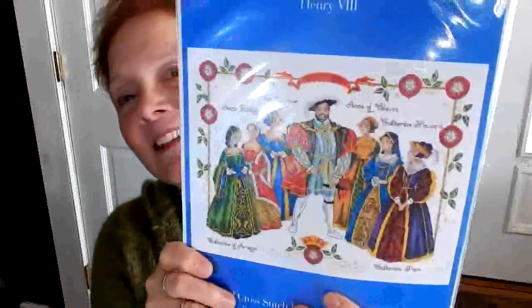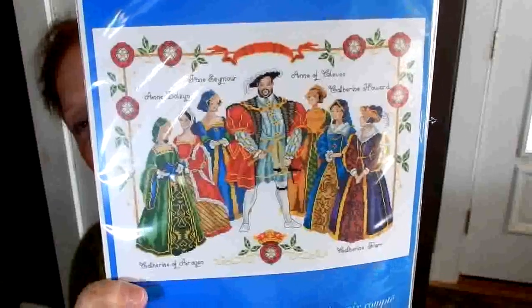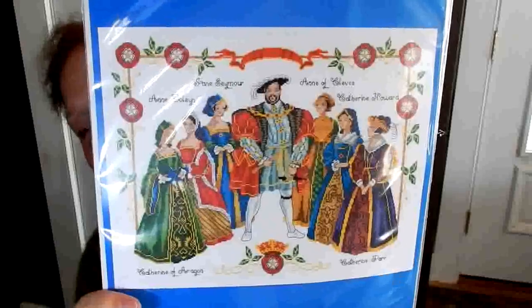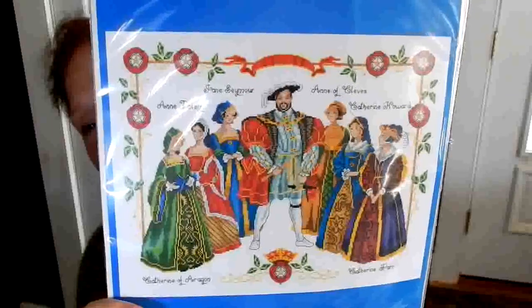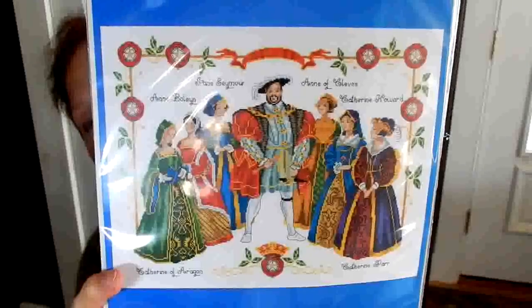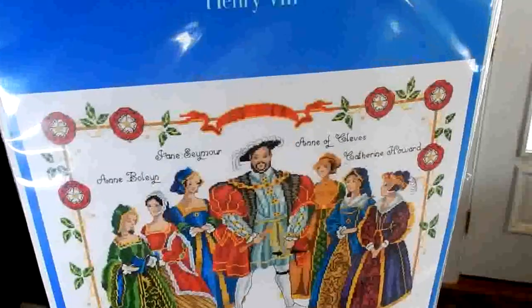I got the Henry VIII DMC counted cross stitch kit, because I can't remember who's stitching this now, if it's Andrea or who it is, but I just saw this and I fell in love with it. It does have Aida in it. I'm looking to see if it says what kind of Aida. It seems like nice soft Aida.